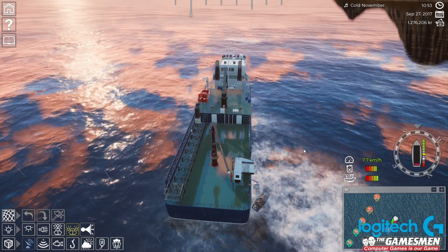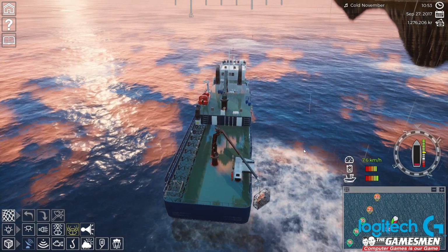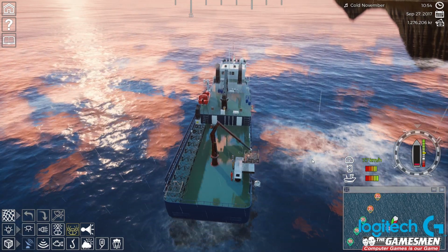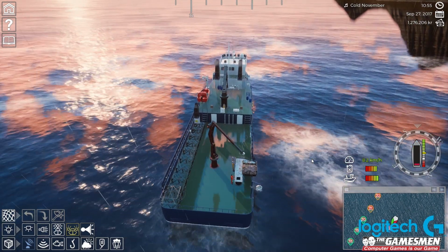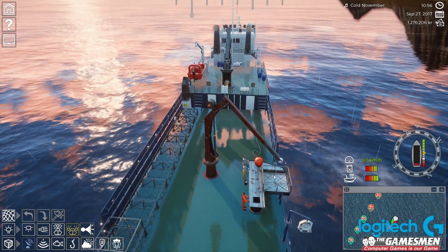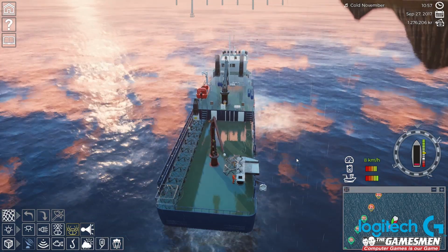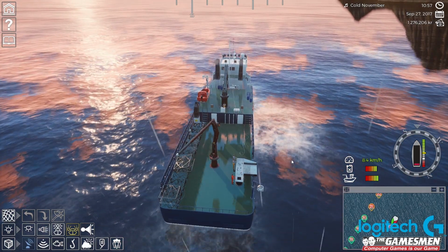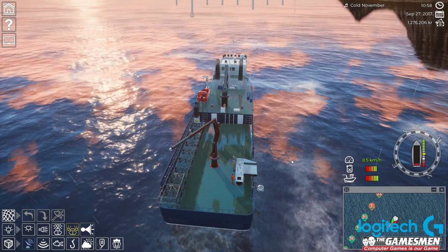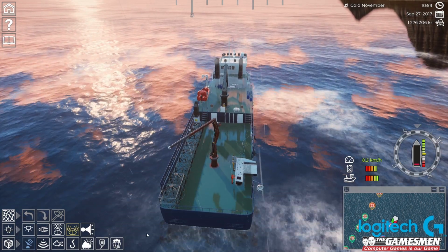Let's keep our speed up. Keep ourselves at 3 again. If we need to, we'll slow down a little bit. See, that pot looked quite empty again. So I think we're going to start to see some dwindling numbers again. Unfortunately.